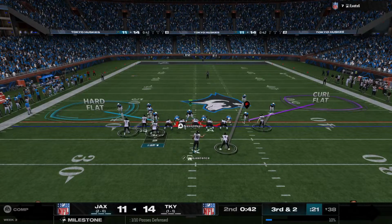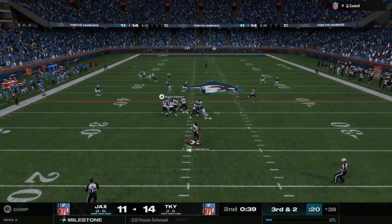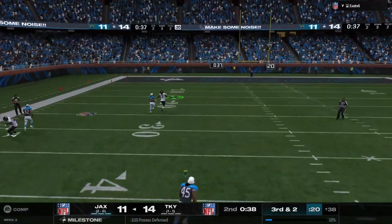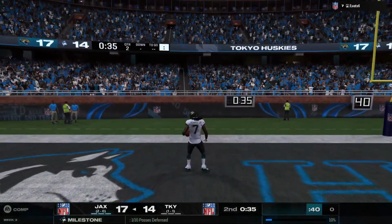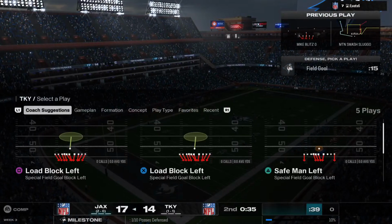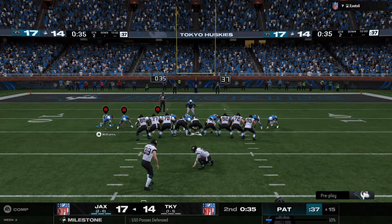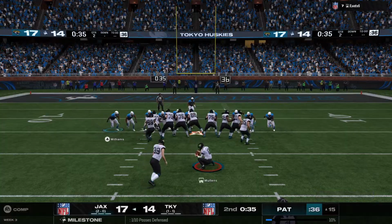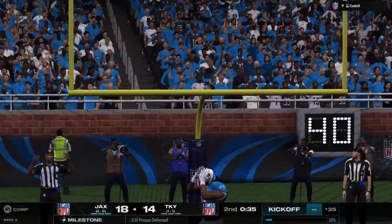Now Lawrence. He's loaded another one up. This is caught inside the 15. He makes it in for the Jacksonville touchdown. The Jaguars get some late points and the lead. Brian Thomas Jr. the touchdown.